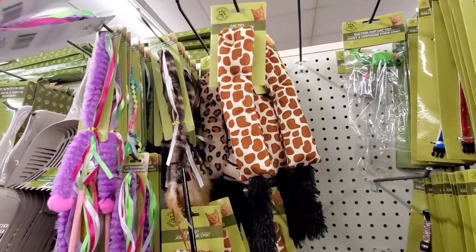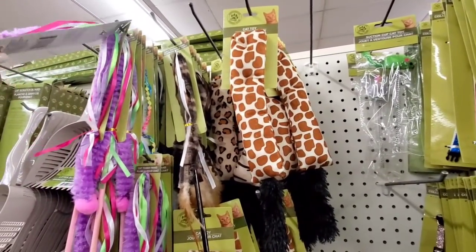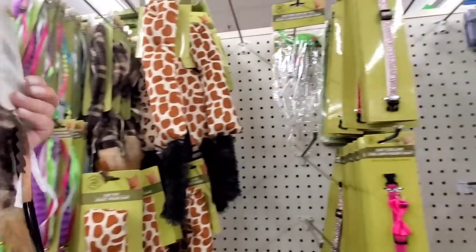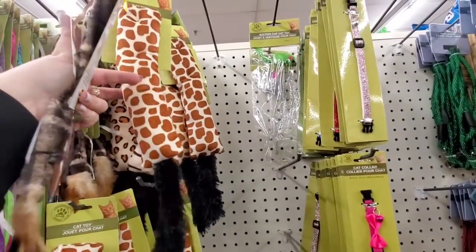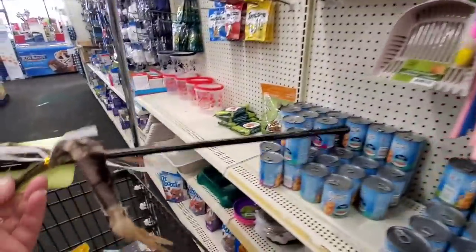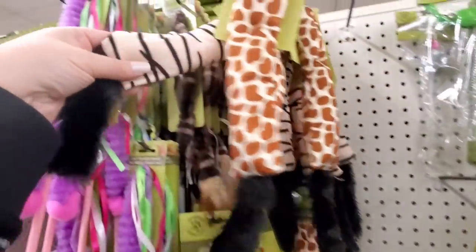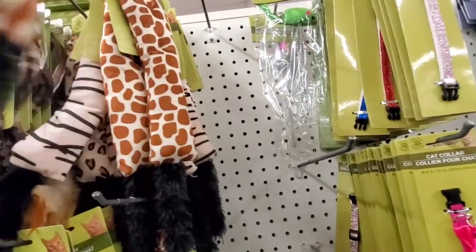Let's move these. Thank you very much. Let's grab. Ooh. And then one of these, but I don't want this pattern, I think. Let me put this in here. Of course I don't want the pattern in the front. I always want to have the pattern in the back. Look, isn't that cute?